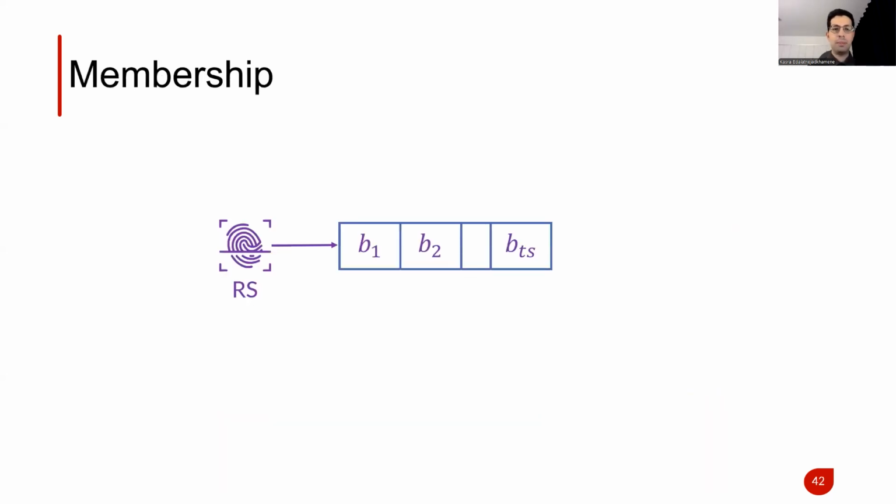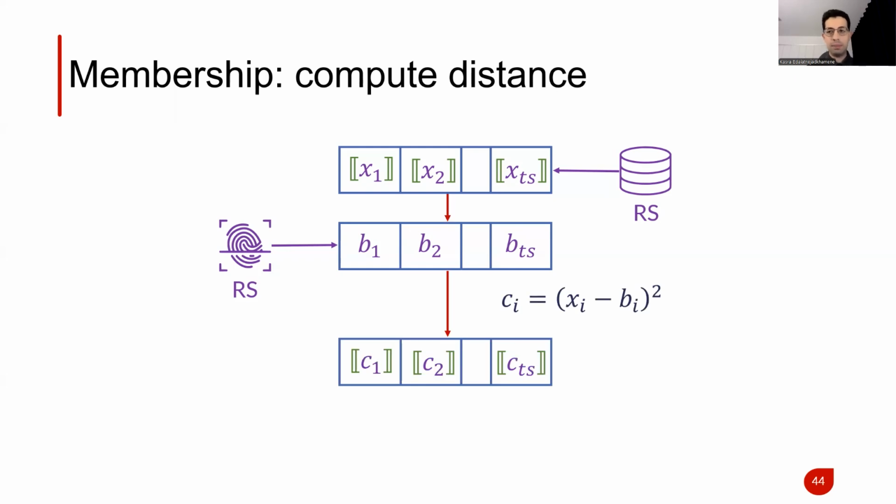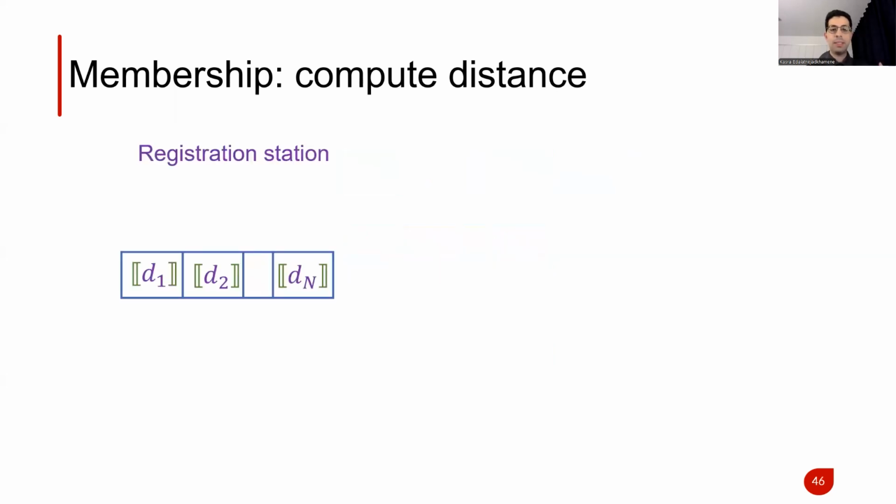Then we have the membership procedure that performs the deduplication for us. In hybrid Janus, this process consists of three main steps. First, the registration session takes a biometric sample from the user and loads encrypted templates from its database. Then we use the homomorphic properties of our encryption to compute the distance over encrypted material. For Euclidean distance, we first compute the square of pairwise differences and sum them up together. The registration session repeats this process for all n users in its database to compute n encrypted distances.